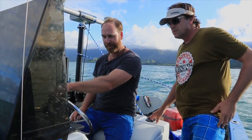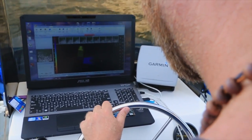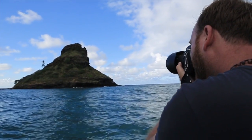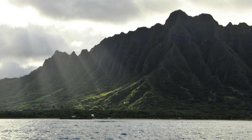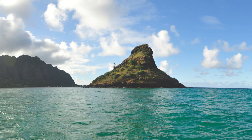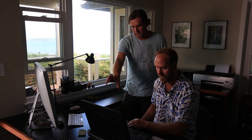That looks good. The expedition really starts when we turn the sonar on. We'll start motoring around to find cool features underwater that bring a new perspective to people that are going to eventually be looking at the subscape. In addition to scanning, Brent will take photos of the island to capture above-water perspectives that may work as the perfect shot for the final piece. So you can rotate that.